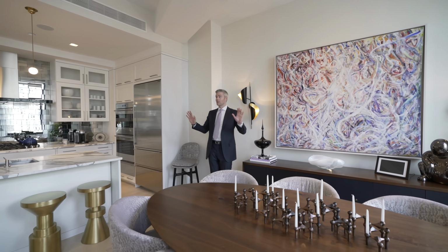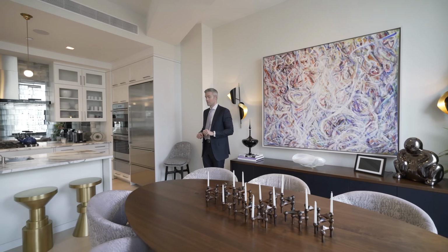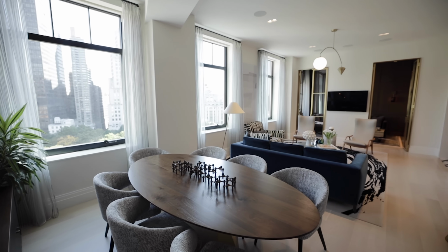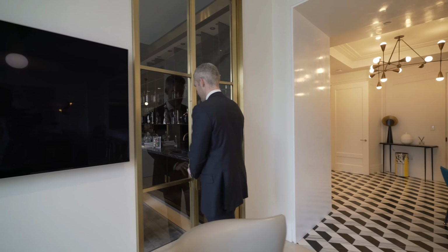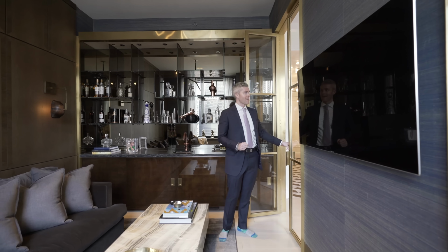And now you've got a totally different vantage point of the apartment, looking down towards the living room. And make sure you pay attention to these views too, because it's all about the views. One of my favorite rooms is technically the 3rd bedroom, but has been completely designed as like the coolest den ever.